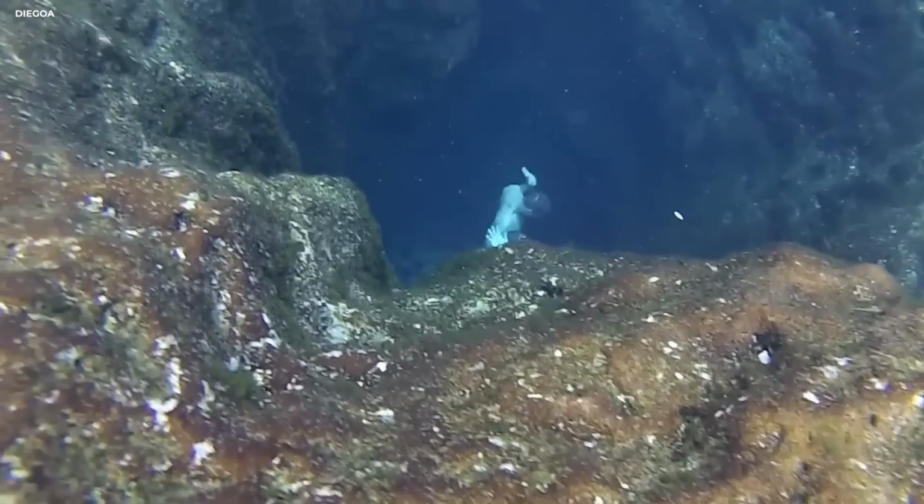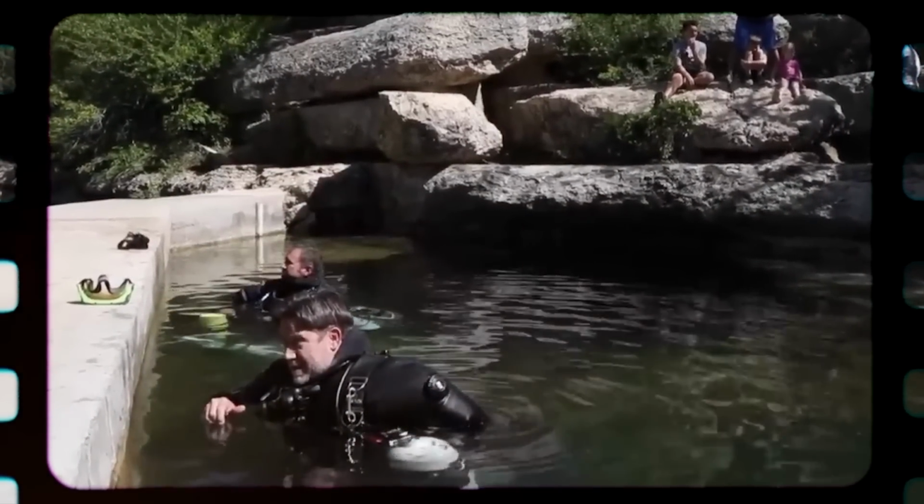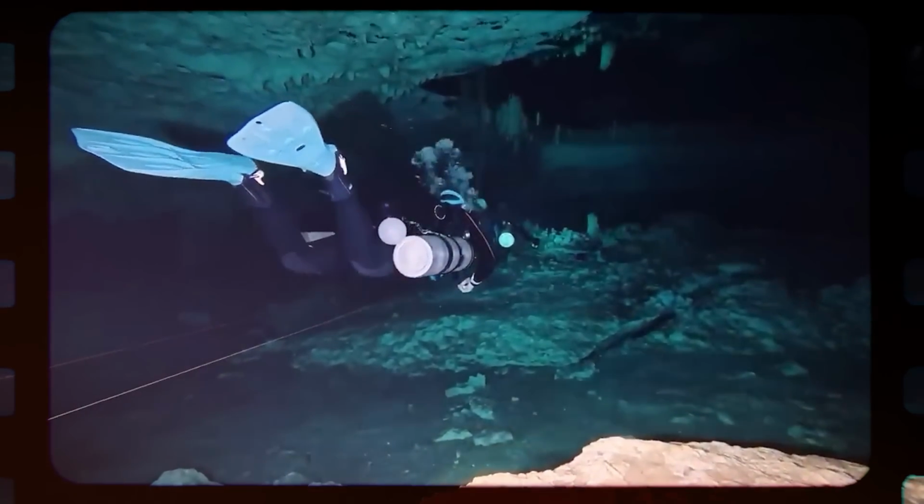But the questions that came from that dive have kept scientists, geologists, and divers battling ever since. How deep does the cathedral go? What lies beyond the door? And, most importantly, why does this chamber seem deliberate?